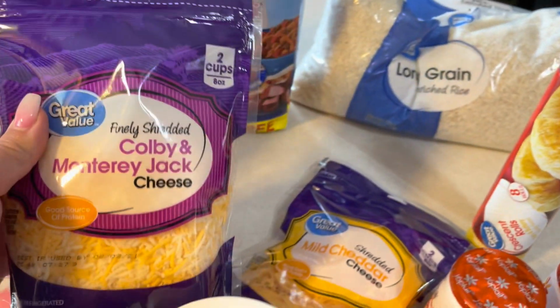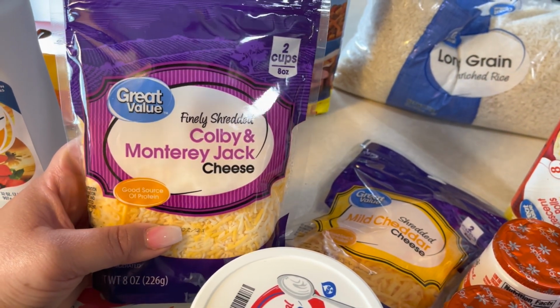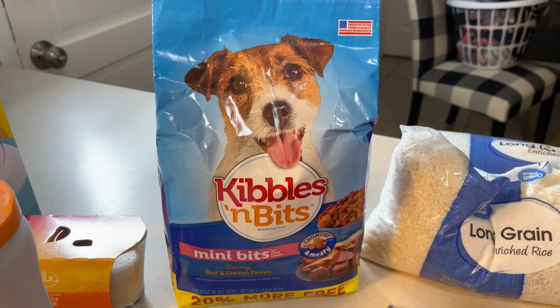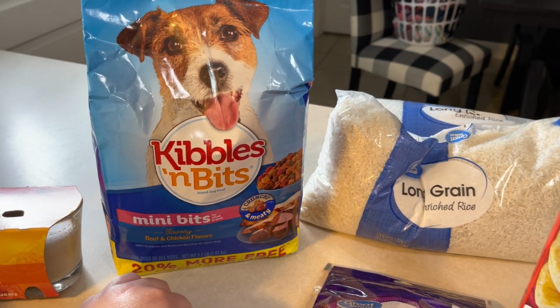And then we have this Colby and Monterey Jack. That's going to be, I'm going to make some chicken quesadillas. That's what that is for. My dog got to eat because he's hungry. So I usually buy him these.